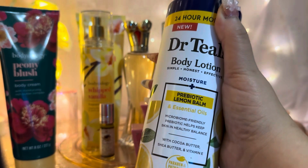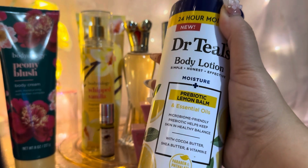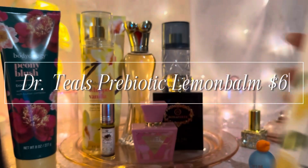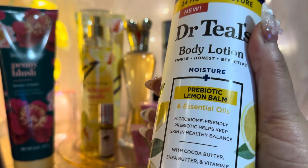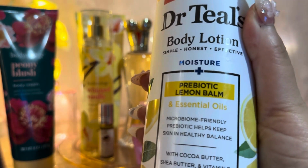And just to up that freshness, if you really want to smell like just fresh citrus, this lotion. It is Dr. Teal's Lemon Balm. And it also has sage and something else in it. Well, I thought it said it on the front of the bottle, but anyways, it doesn't. But it's really, really fresh. And you can get this at Walmart for less than $6.